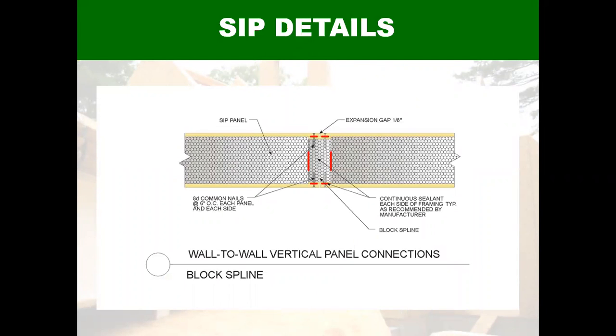This is another very uncommon thermal spline. They call it a block spline. It's basically just a skinnier SIP that we rip down to 3 inches in width, and it receives the connecting nails. Like I said, it reduces the thermal bridging. I'll talk a little bit more about thermal bridging in another slide.